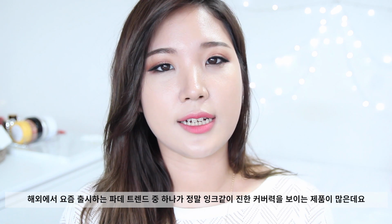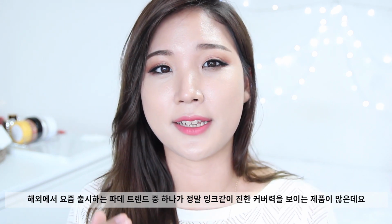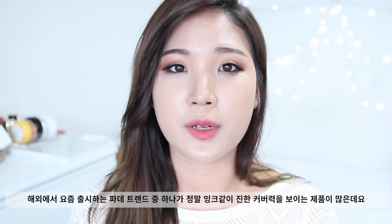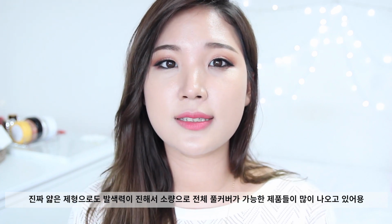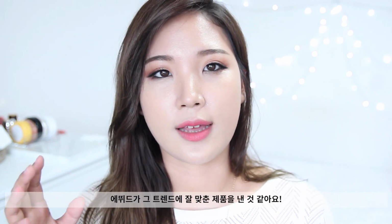A lot of foundations that are coming out lately or recently have a specific trend, like they always go for that highly pigmented formula, which means it provides high coverage, full coverage with a very lightweight consistency, a light formula. I guess Etude House was kind of following that trend.